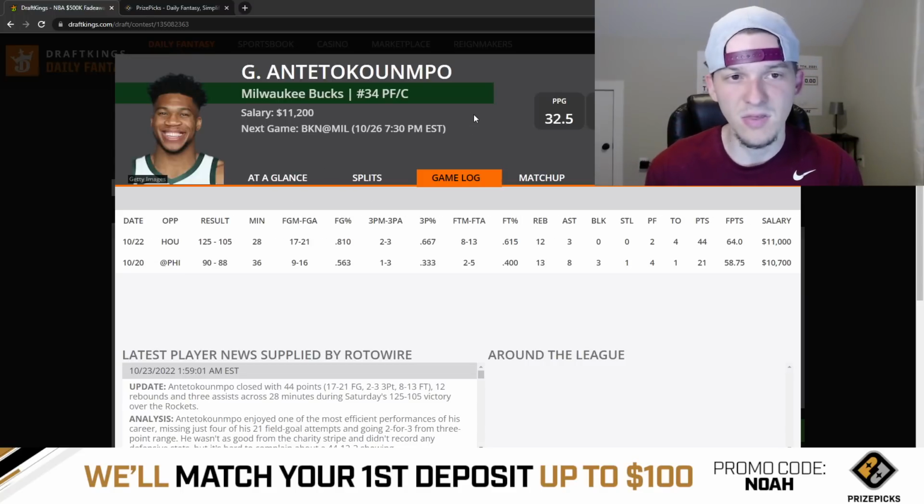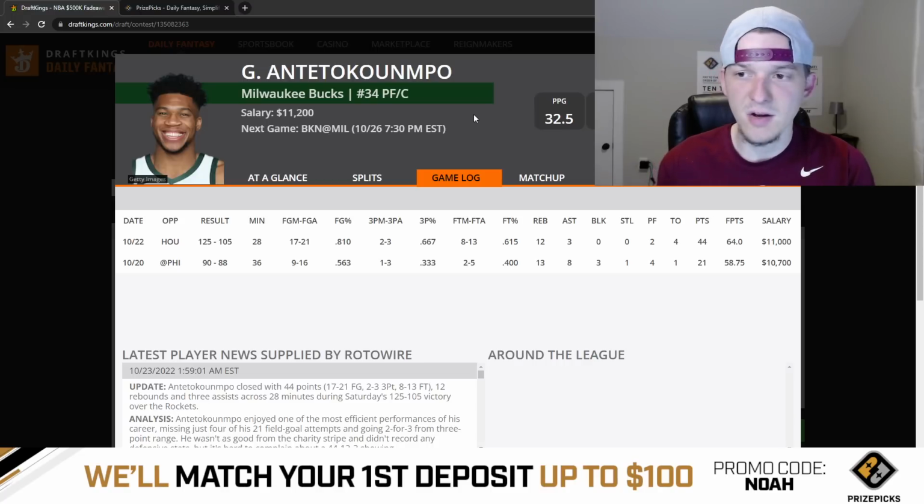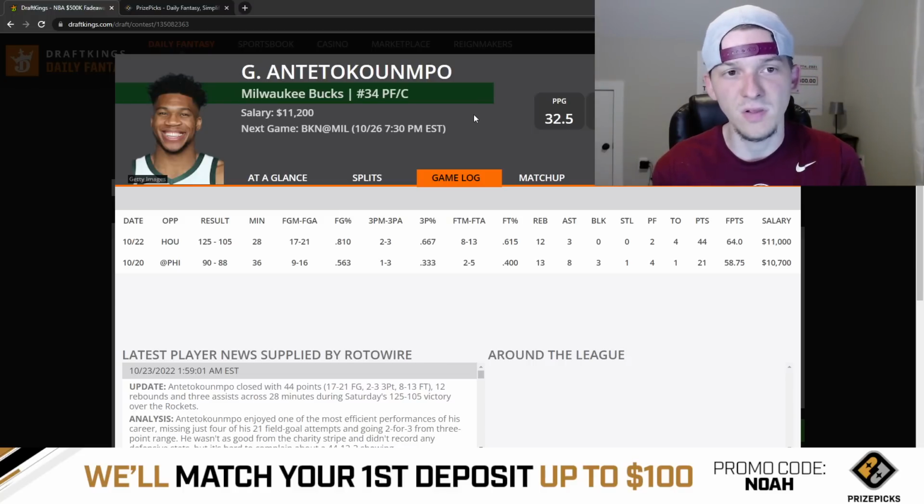Defensively, they're probably not going to be that great. This is a spot where I think Giannis should dominate. I don't know if Brooklyn really has the defensive pieces to stop Giannis. KD's a solid defender, but he's not going to stop Giannis. Ben Simmons is a solid defender, but he's not going to stop Giannis. Giannis is pretty much one of the most unguardable players in the league.